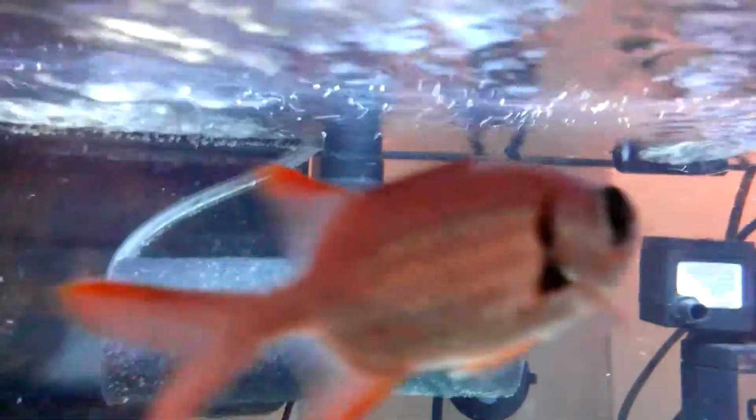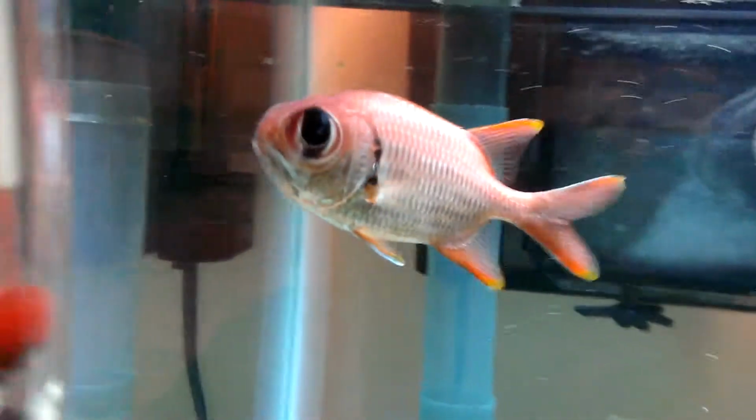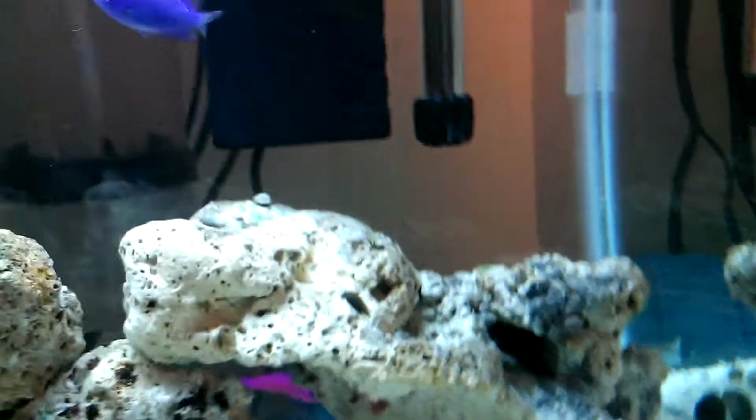But I really like all of them. The squirrel fish is really interesting though. He makes me laugh sometimes, especially when it's feeding time. He's funny. But other than that, everything is doing really, really good. It's been a long time since I gave you guys any kind of update on my other tanks.